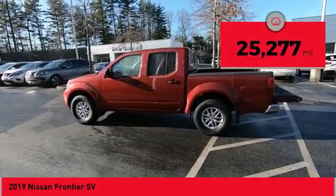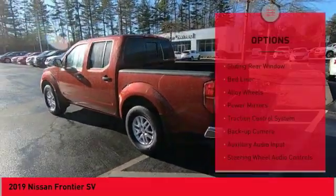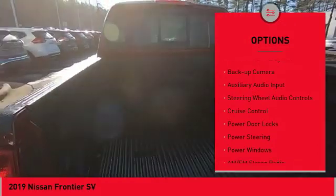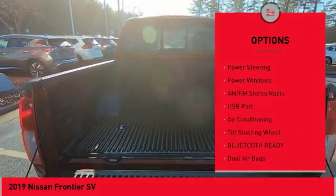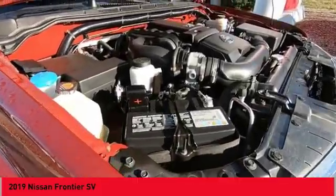This vehicle has less than 30,000 miles. Here are some of this vehicle's great options: sliding rear window, bed liner, alloy wheels, power mirrors, traction control system, backup camera, auxiliary audio input, steering wheel audio controls, cruise control, power door locks.